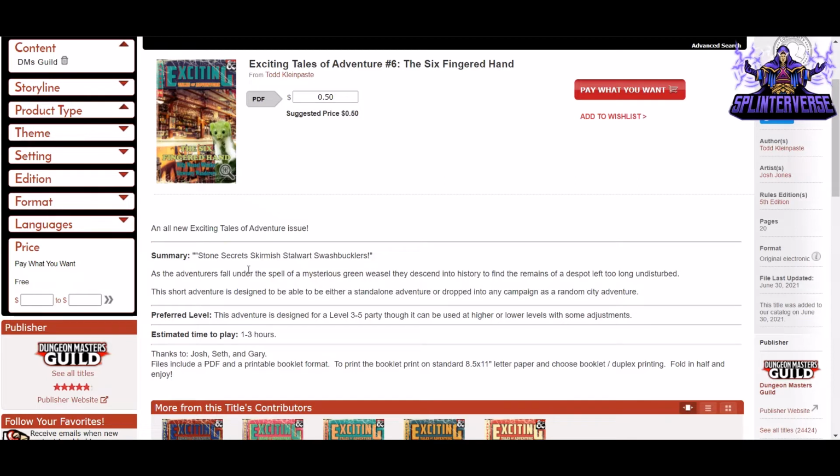And it says, summary: Stone secrets skirmish stalwart swashbucklers. As the adventurers fall under the spell of a mysterious green weasel, they descend into history to find the remains of a despot left too long undisturbed. That's never good. This short adventure is designed to either stand alone or be dropped into any campaign as a random city adventure. Designed for level 3 to 5 and can be used at higher or lower levels. And it's 1 to 3 hours of playtime.